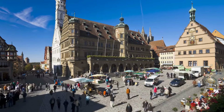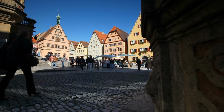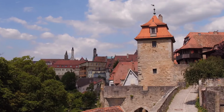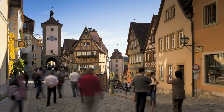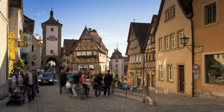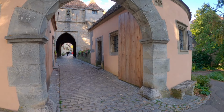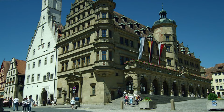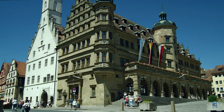Imagine strolling through cobbled alleyways lined with colorful, half-timbered houses, exploring imposing town walls, and discovering hidden treasures around every corner. Rothenburg offers a unique blend of history, charm, and festive cheer, making it a must-visit for any traveler seeking a truly unforgettable experience.